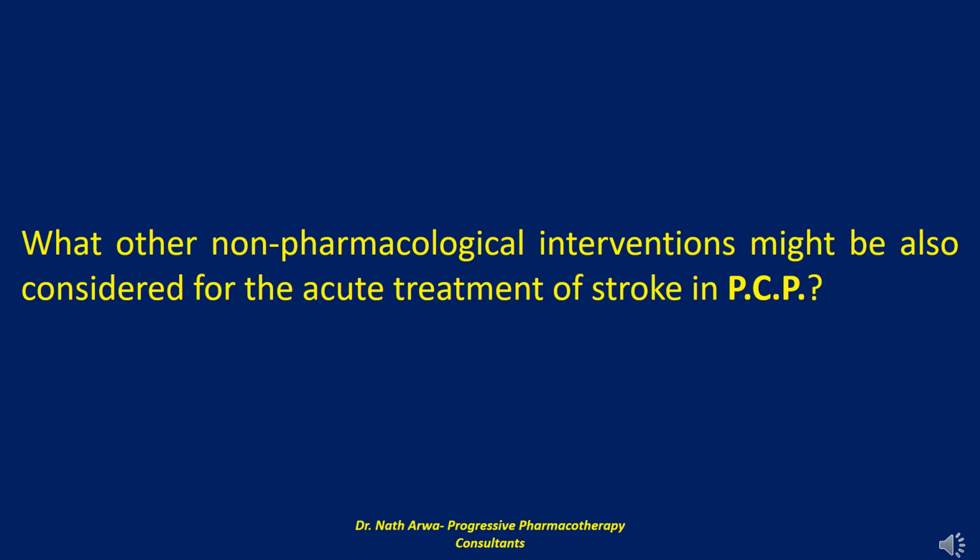Urokinase is the only fibrinolytic shown in randomized trials to be effective in clot lysis, resulting in recanalization and restoration of blood flow. While intra-arterial thrombolytics can be considered when intravenous fibrinolytics is predicted to fail, as in large vessel occlusion, or is contraindicated, these therapies, if available to be administered by a skillful interventional neuroradiologist, should be considered.